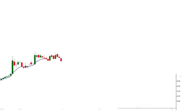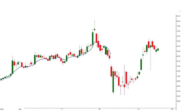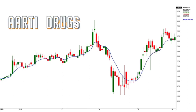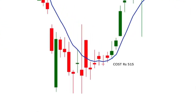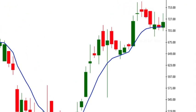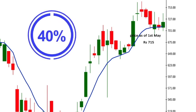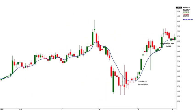Let's take another example to see where the trader actually gets an exit using this technique. This is the daily time frame chart of Aarti Drugs. Here, the trader bought the stock at 515 rupees in April 2020, and as of May 2020, the stock is at 715 rupees. The stock has garnered a profit of approximately 40%. This is a fantastic return on investment considering the time period needed for achieving this return was merely a month.